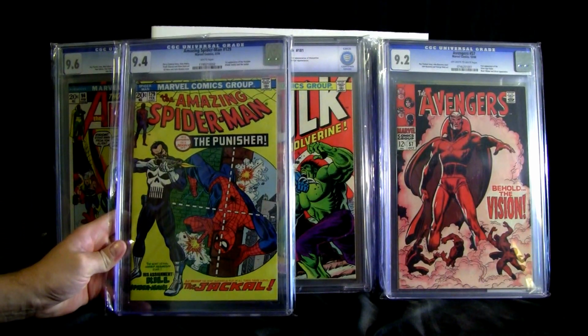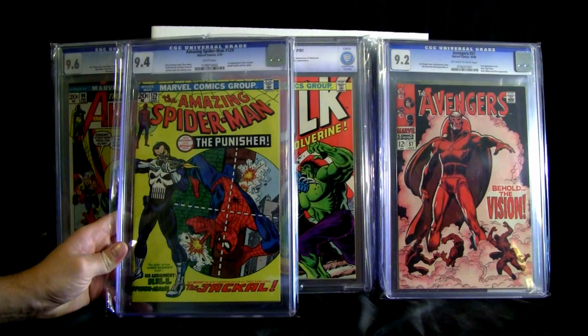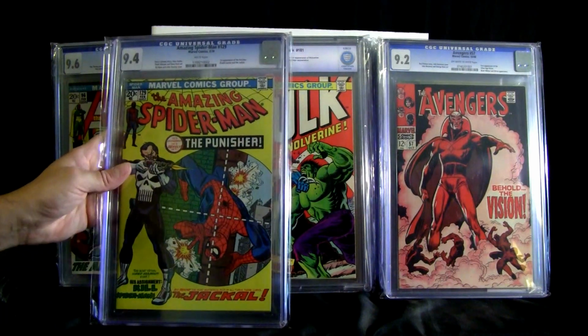I actually paid like $150 or $147 or something like that over CGC, the current value of it. But I was actually on eBay today, and there's another 9.4 off-white to white pages, 129. It was already at $2,400. I could not believe it. I think I paid like $1,600 and some dollars for this. But anyway, yeah, book just hot, keeps going up. Very cool. Nice key.